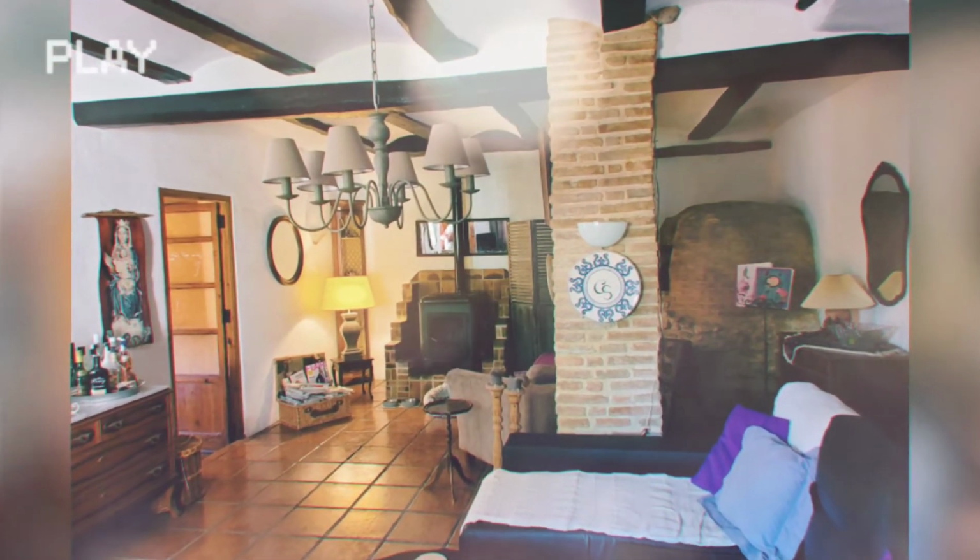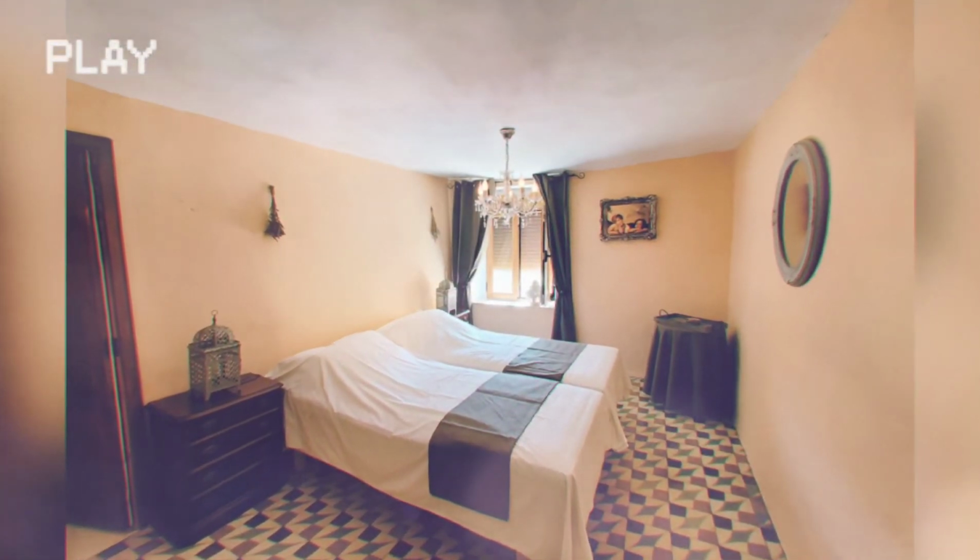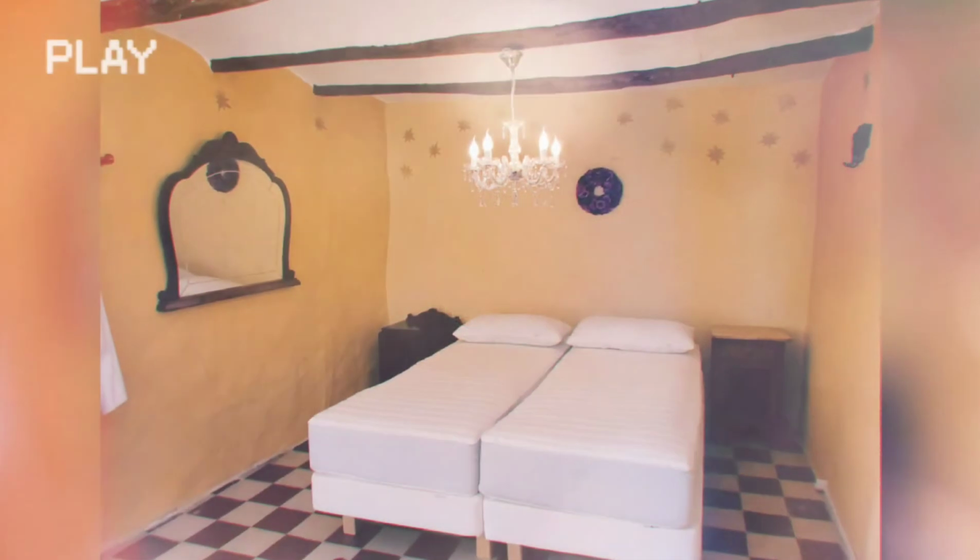But it is a beautifully presented house, and I really hope you enjoyed looking at it. Just look at that lovely floor.